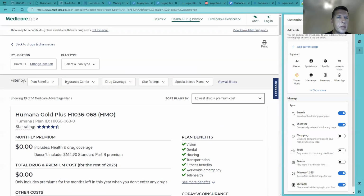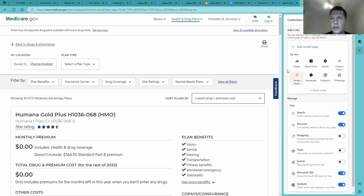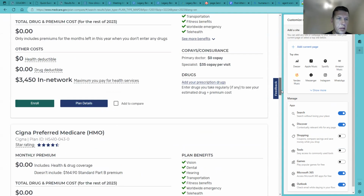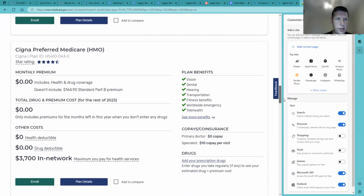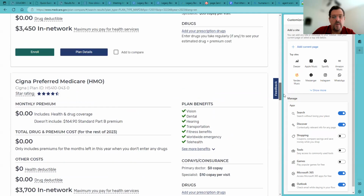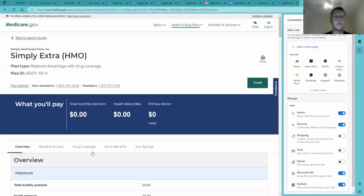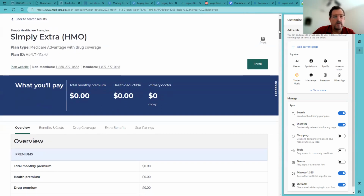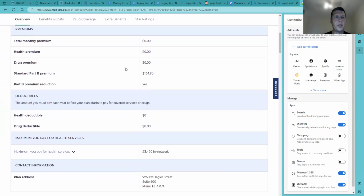Filter that. Simply Extra has a give back. Is it Simply? Yeah. That's the Jacksonville, Florida area. I haven't worked there for a couple of years, so I know there are buybacks there. Okay, so see how it says Part B premium reduction.